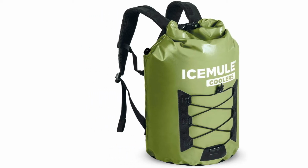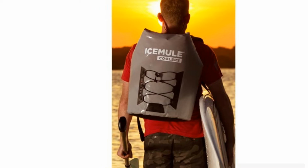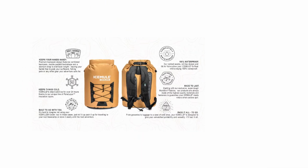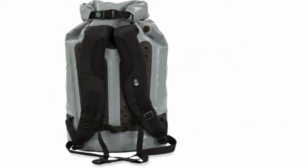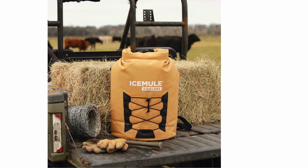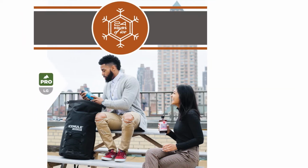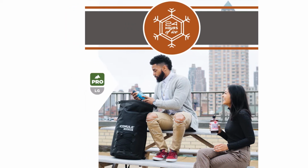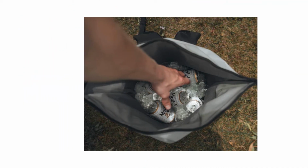It took some time for us to figure out the best way to use the inflatable sides to maximize both capacity and insulation, but once we got that down, we enjoy the extra padding the air-filled walls provide. However, we can't quite get the top rolled tight enough to be waterproof, though it only leaks little drips when completely inverted. When fully loaded with a whopping 39 cans, we wish we had a waist belt to take some of the weight off our shoulders.